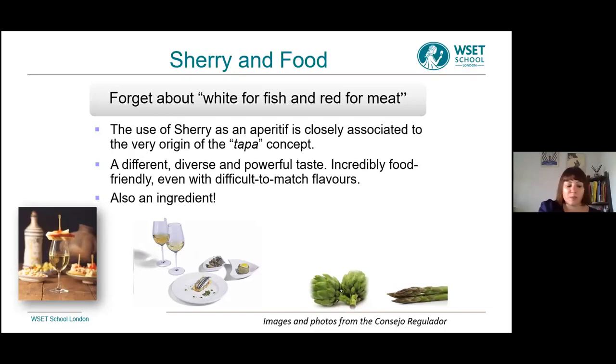This gentleman here as well, François Chartier, he was a consultant at El Bulli. You know, this was the top restaurant in the world, in Spain. So they know what they're doing.